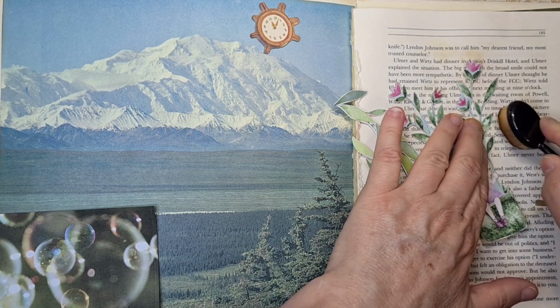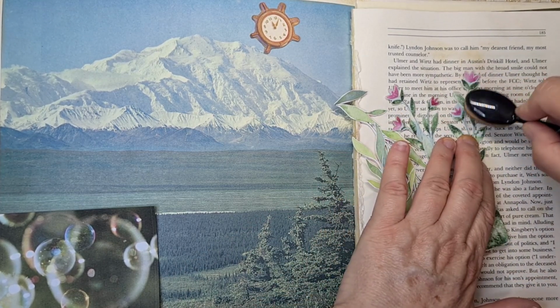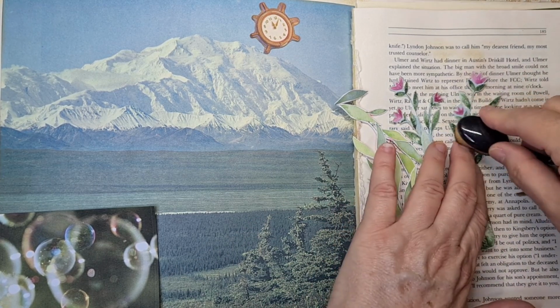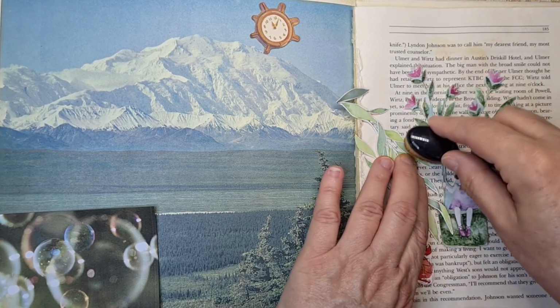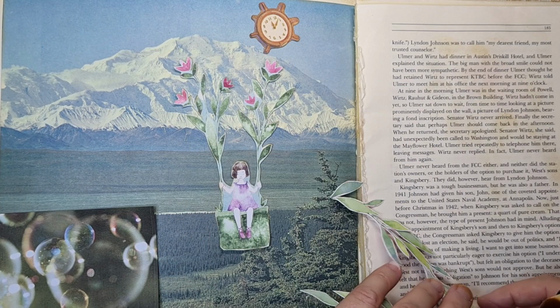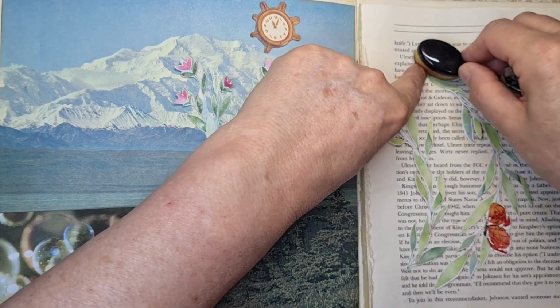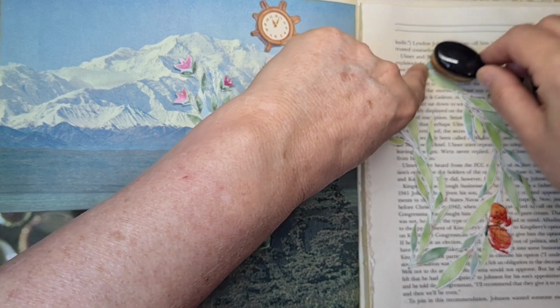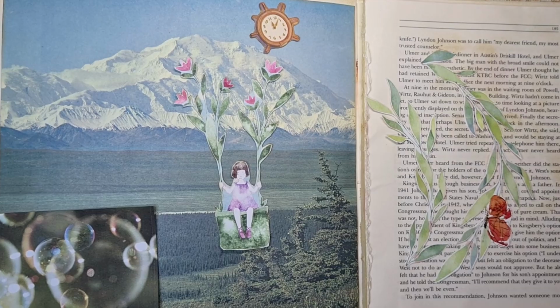And I don't want to use my usual method that I've been using, take the Copic pen or whatever, because it just doesn't suit it. So yep, that's totally fine. And then these ones might be a bit trickier. All right, I'll come back when I've done all those leaves.